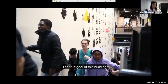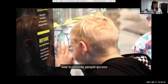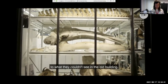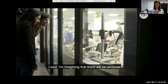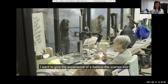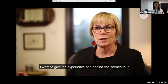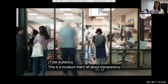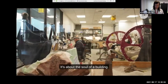The true goal of this building was to provide people access to what they couldn't see in the old building. I said, I'm imagining that there'll be windows and that it will just be transparent. I want to give the experience of a behind-the-scenes tour to every person in the museum. This is a museum that's all about transparency and all about clarity. It's about the soul of the building.